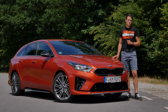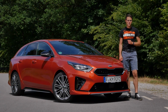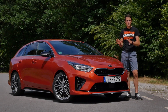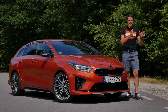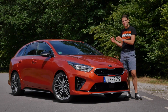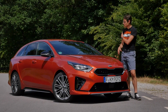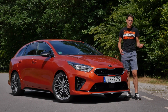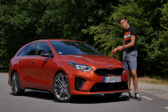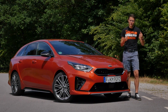And now to our conclusion for today with the Kia ProCeed. Definitely a very interesting approach here with this design focus. So it's basically the same vehicle as the Sportswagen, as the Estate. And all three, the 5-door, the ProCeed and the Sportswagen of the Ceed, drive almost the same, more or less, because they have the same wheelbase. Depends on if you go for the GT line, which already has a stiffer suspension, especially here in the ProCeed. And the GT definitely then with the stiffest ride and also the most powerful one.